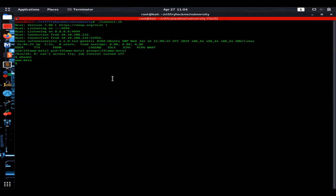Now, there's a few things we want to do. Because this is kind of an unstable shell, we got to do a few things first. So we'll type in python -c, and we need to import pty; pty.spawn, and then /bin/bash. And that should work. There we go.